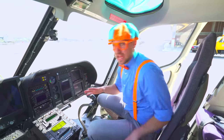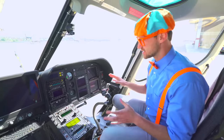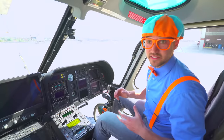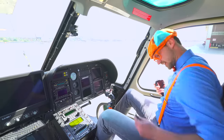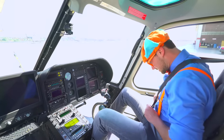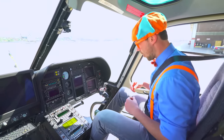Wow! Look, now we're inside the helicopter. I'll tell you about what's inside the helicopter, but first, let me shut the door. Okay, now that we're all locked in, we need to buckle up. Okay, one belt around my waist. And two, one, two, over my shoulders.